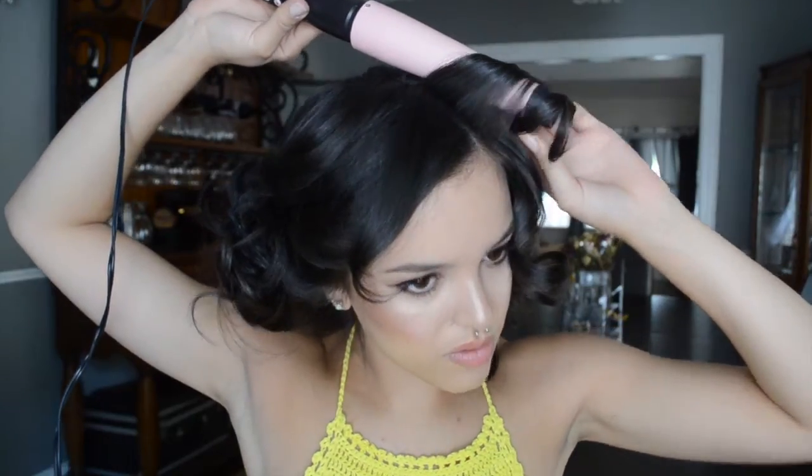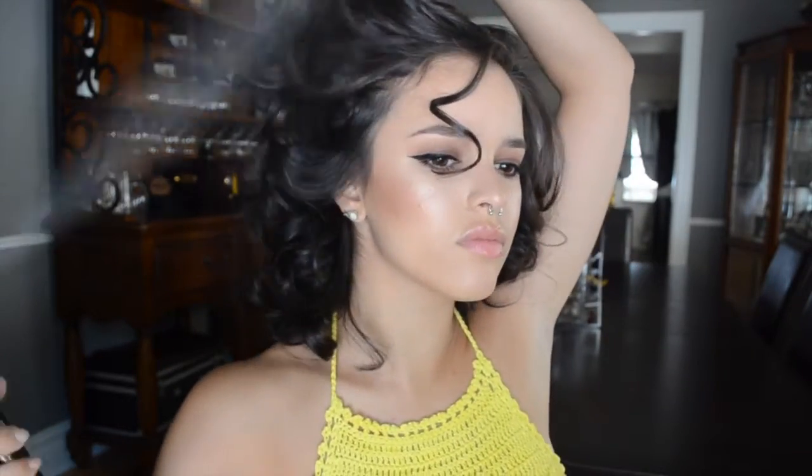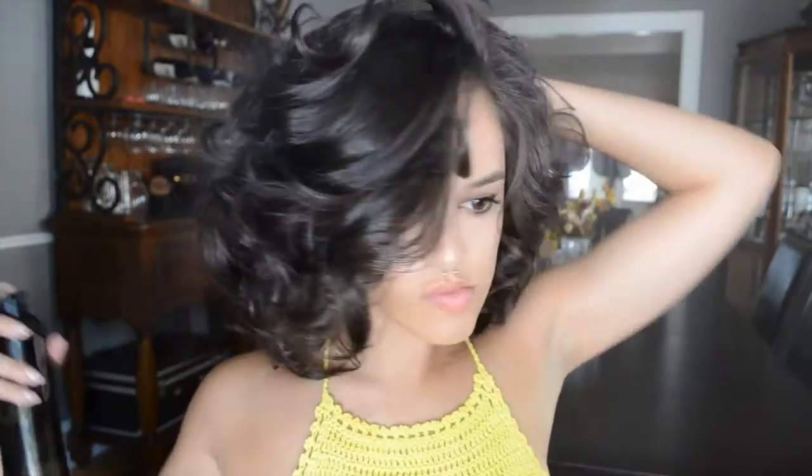Once I have both sides of my hair finished, then I just take it down and run my fingers through it, give it a little bit of that messy look that I want, and then I go in with my Orbe Dry Texturizing Spray, hit it with some of that just to make it more messy and sort of bigger than how I want it to be. And last but not least, I take some Tresemme hairspray and put that in for just a more long-lasting effect.